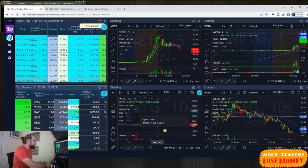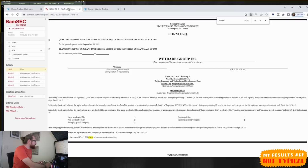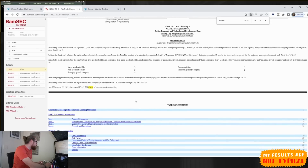All right, so they do the reverse split. Now, that has an effect on the float. So you see the float here is listed at 62 million shares. Well, if you go into the filings and you check the filings, you actually will see here.